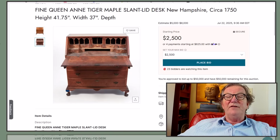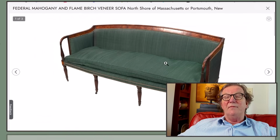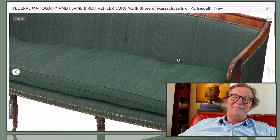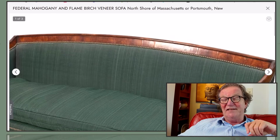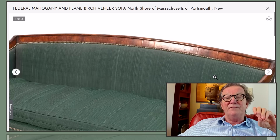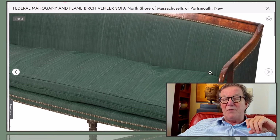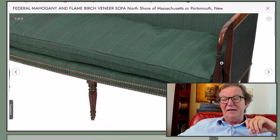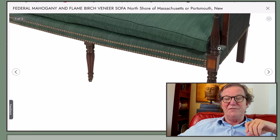And $2,500 starting price. And then this is a very fine, okay, this is the second mahogany thing. I forgot about this. There are 2 mahogany pieces of furniture on the sale out of 300 lots. But this is a federal mahogany and flame birch veneer sofa. But it's a North Shore sofa. It's probably from Salem, judging by the design of it. Extremely fine, very elegant. This is a very formal piece of furniture.